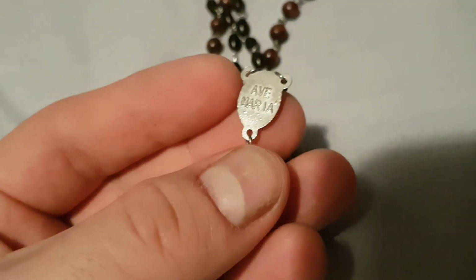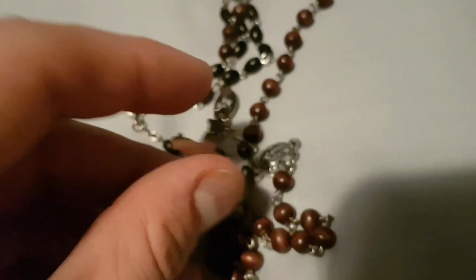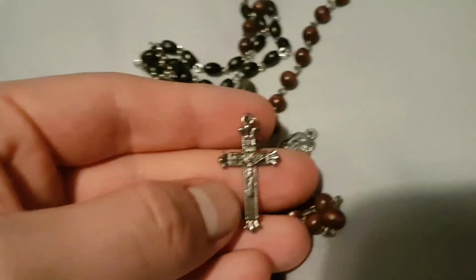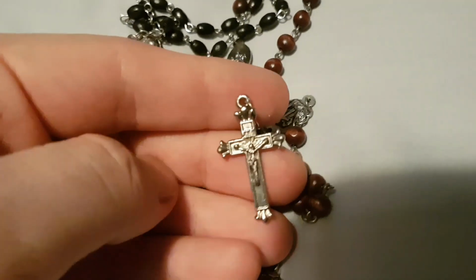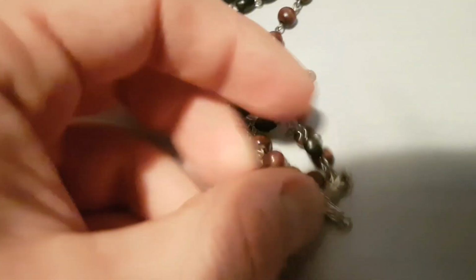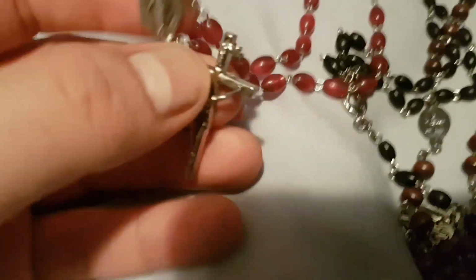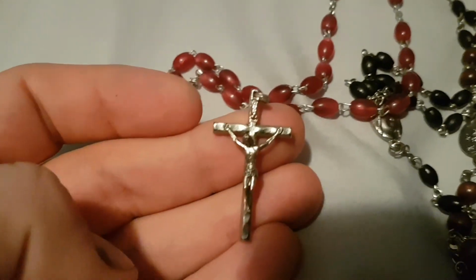And then this one I also got. So we have Ave Maria. As always, you have the crucifix. I think I got both of these for like $3. Sorry, it's kind of hard to focus because it's gleaming metal. This one I got at a cathedral in Strasbourg. That's in France, in Alsace.